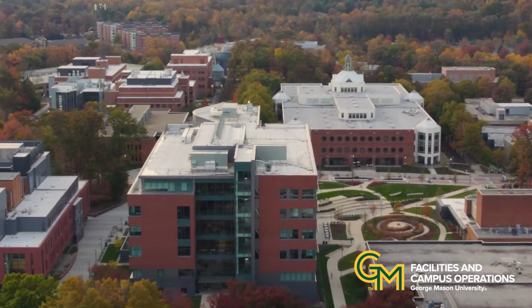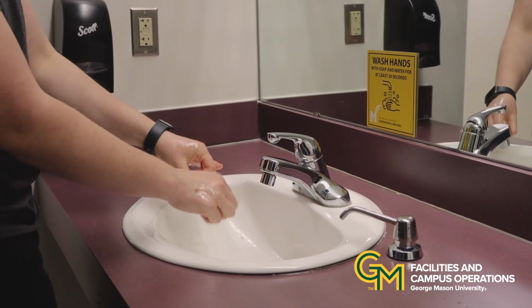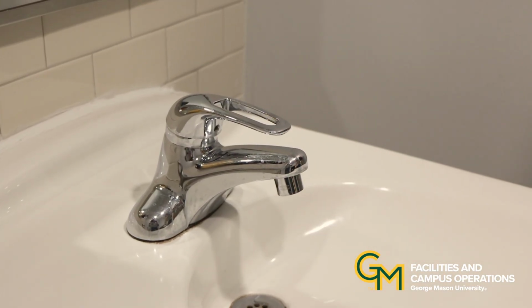As students, there are a lot of different ways we can be more sustainable both on and off campus. It's important to be mindful of how much running water we use when washing our hands, washing dishes, or brushing our teeth. To reduce water waste, keep your faucet off and only turn it on when it's time to rinse.